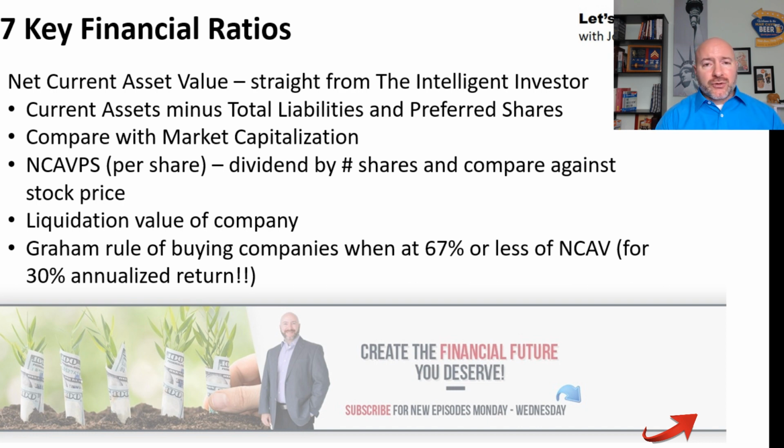Your inventory can be sold quickly. Your receivables supposedly are coming in. Now, of course, companies can kind of fudge their receivables a little bit, make them look a little bit higher, and make them look like they have a little bit more assets than they actually do. But this is a much higher quality picture of what the company has as far as cash right now. The other side of that is longer term assets, and below that are going to be things like your plant, your equipment, maybe brand value, stuff like that.